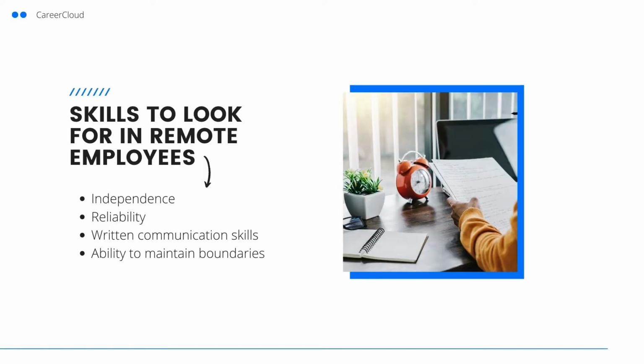Remote employees need the same job skills an on site employee needs, plus some additional skills that make working remotely effective. Here are the top skills to look for in remote employees. The first one is independence. Yes, you can monitor every keystroke, but it's better to work with someone who can work independently.